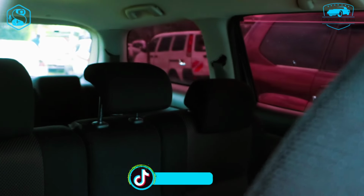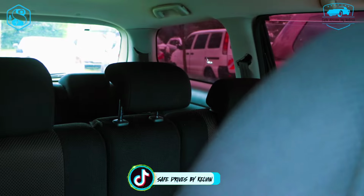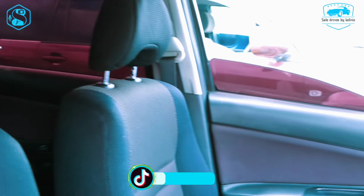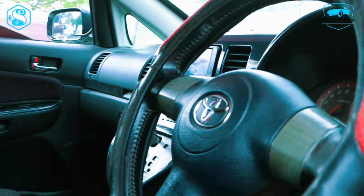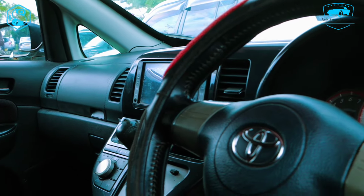Let me focus on the back so that you can also see why we are saying this is a 7-seater family car that you should consider buying. If you have a big family, don't struggle anymore. I told you this car looks like the Isis. Just look even at the interior, where the gear is placed and stuff.